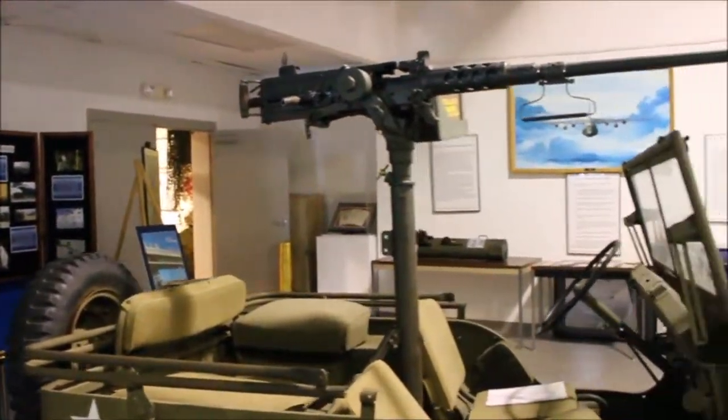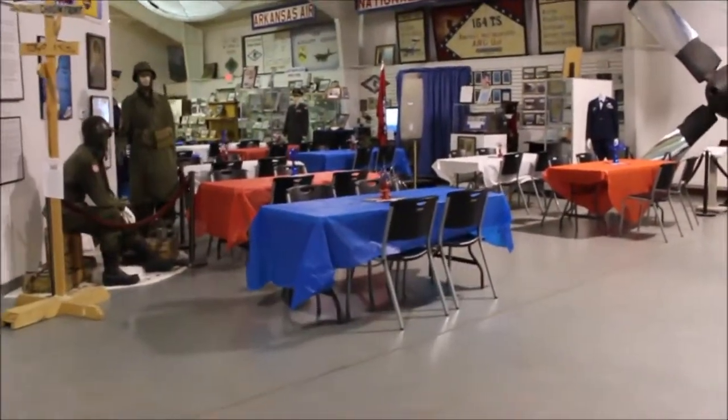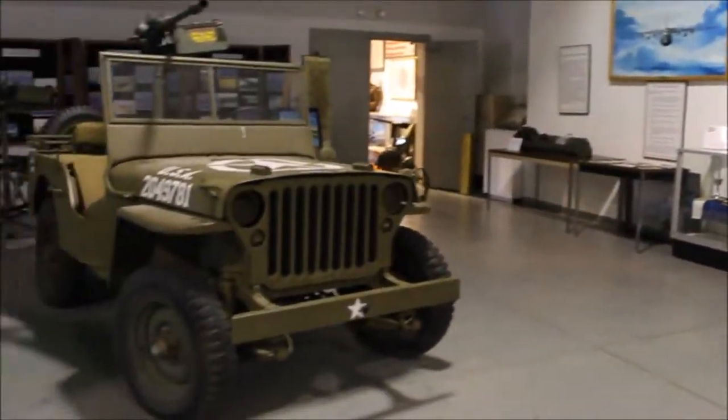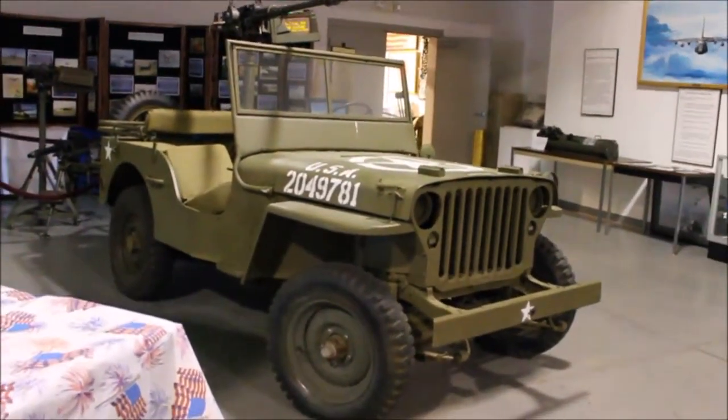Here's a machine gun mounted on a vehicle. The tables they have here, they're not normally here. They were preparing for a reception they had the evening I was there at the museum.